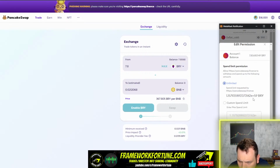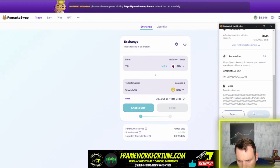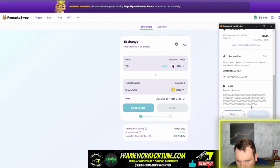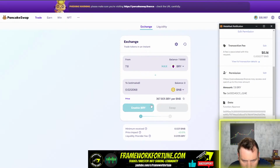Edit permission. Let's just do a custom limit, 7 point. Let's see if maybe this is the problem. Let's do a 7.8, save. No, it's still not working. Yeah, I don't know why I can't get this to work. I've swapped on PancakeSwap before. Maybe it's just something to do with this stupid Berry coin.